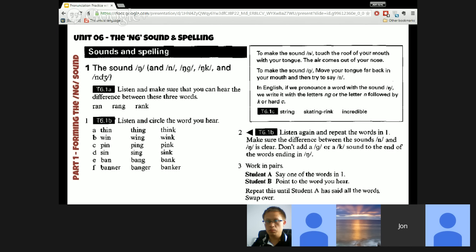Can you hear the difference between pin and peen? Wait, let me show you what I'm saying. Look at the chat window. Can you hear the difference between pin and this word, which does not exist? Peen. Pin, peen. Can you hear the difference? I think in the second one, the vowel is longer. Okay, let me just hear you say pin, peen.